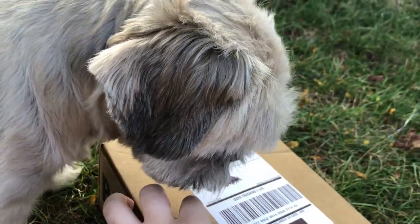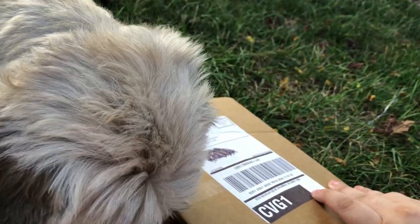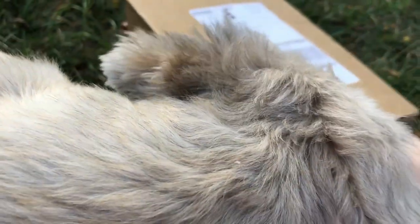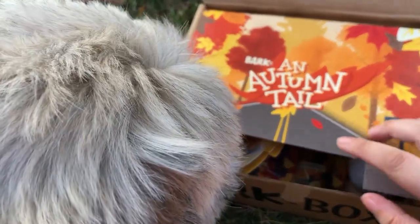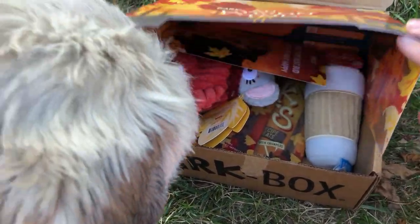Box? Mommy still has the hiccups. She's just so excited. Alright, I already opened it. I got a sneak peek. What is it? Bark and autumn tail? Ooh, what's in it? You ready? Oh my goodness, Mommy's just too excited.